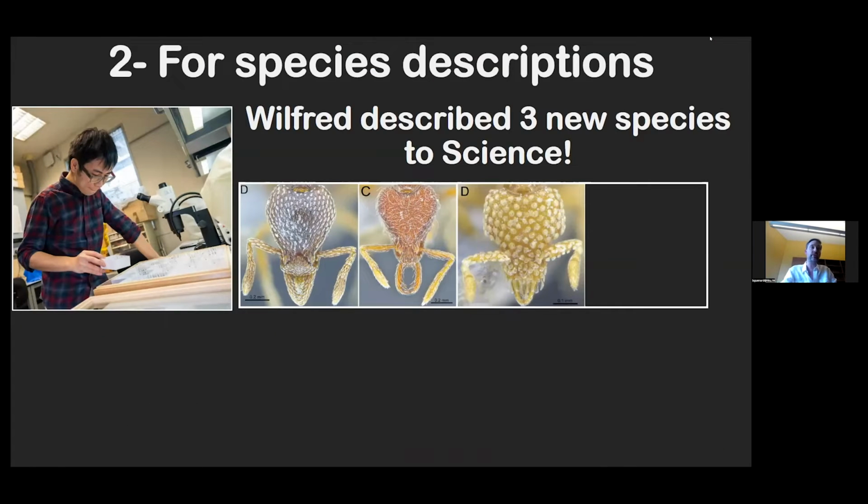And one of the things Wilfried also realized is that some of the species were unknown to science. During his work, Wilfried described 3 new species to science. He was a young scientist in his career, and he had the chance to describe 3 new species, which is great because that's something that I think is a legacy for the rest of humanity. Those species will hopefully survive and be around for many, many more years in Hong Kong and other places around the world.